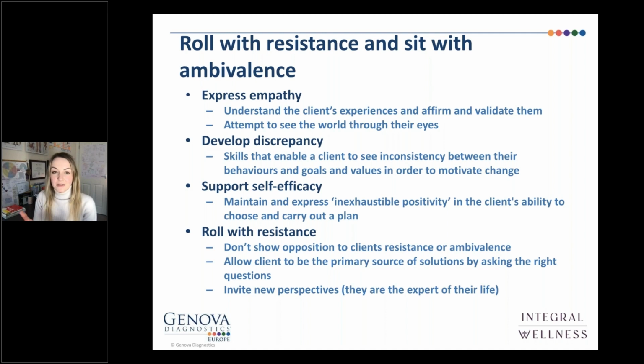You know, I heard you say to me last week that this really matters to you because of this reason, but actually your behavior is really contradictory to that. So let's just talk about it for a minute. How do you feel about the fact your behavior doesn't align with your values? What's going on there? Don't expect to have the answers for them. They're the only ones that are going to have the answer, but just highlight to them and have that opportunity to develop some discrepancy around what the client's saying.